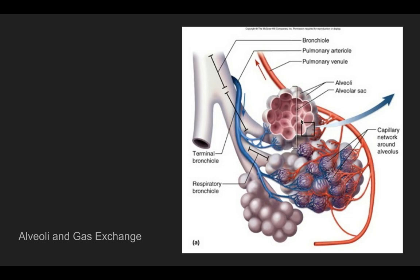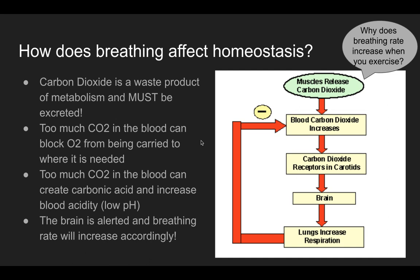There are also other disorders like COPD, chronic bronchitis. You hear about those all the time. Also, that's common with longtime smokers, but you can have inflammation and obstruction of these airways with mucus over time that make it really hard to breathe. So I really like this diagram. It's very, very simple, but it just shows how breathing can affect homeostasis.